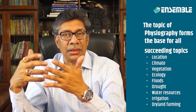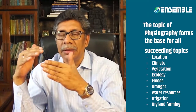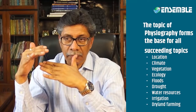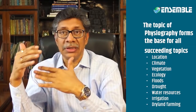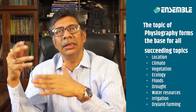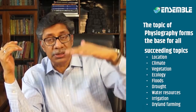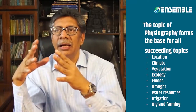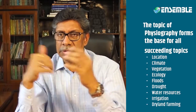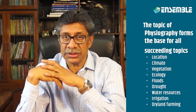Vegetation has direct and indirect influence from physiography, because the height and the elevation actually go on to determine vegetation. And how is it that it determines vegetation? It is because as you go high up, the temperature keeps on decreasing, and in some places there is going to be only a clump of trees found in that place. That's going to be one component of it, vegetation.